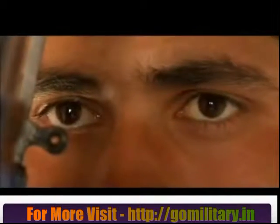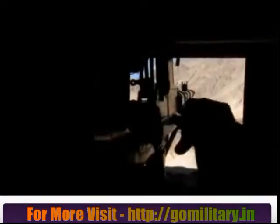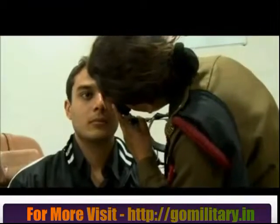A soldier needs to have keen eyesight. You need to spot the enemy from far and shoot him from far. If you do not have good eyesight, you will be a very bad target, or rather you'd be a very good target for the others.